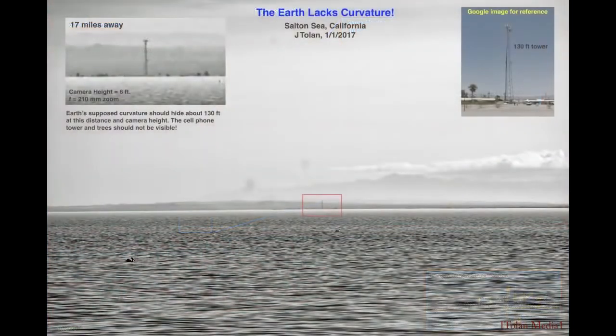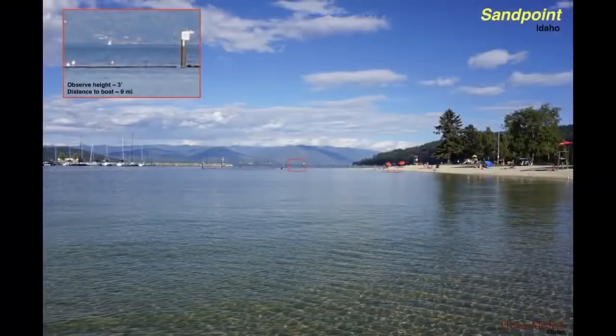I even headed out to different places to explore the flat earth. This was Salton Sea in California. The water was very calm and I could see very far. Then I went up north on a trip and I was in Idaho. And this is Lake Pend Oreille, and I was able to see a boat way in the distance.